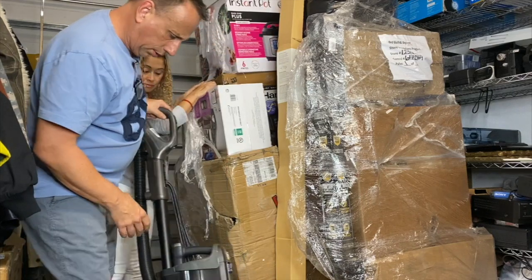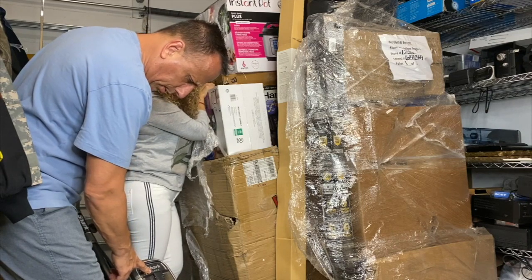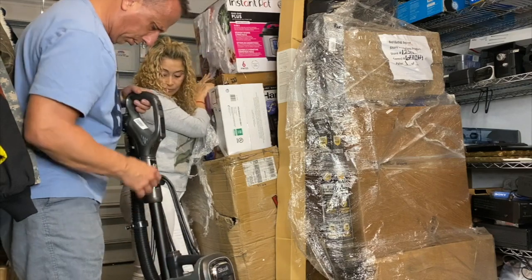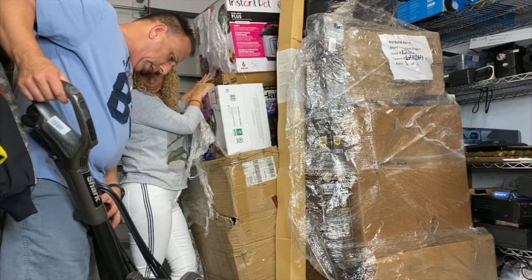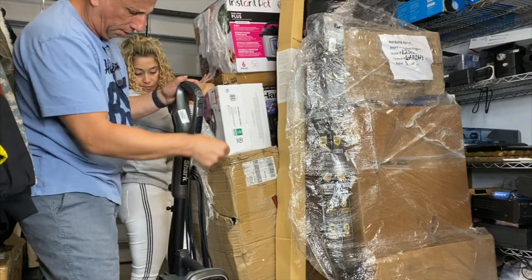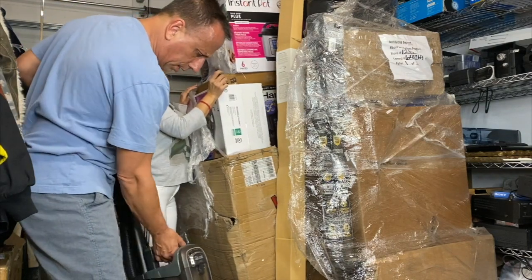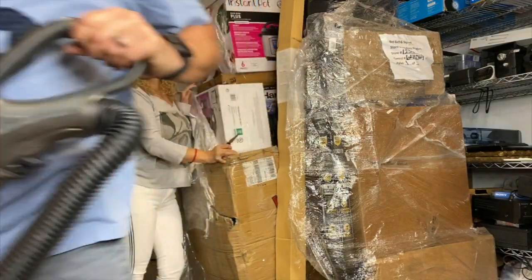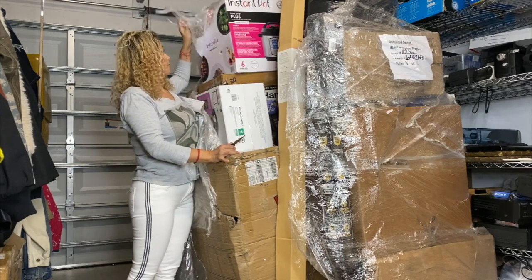But, so this is a Shark Apex. Not familiar with it. It does say used on it, and it appears good condition, that's for sure. But we'll have to test it out. So, used, very heavy, good quality looking one. Looks like this comes off and you can get the attachment to maneuver around, and the floor model, and it's a canister model. Not sure what it's worth, but we'll see if it works. And we do have a friend that is in the vacuum business that can hopefully check those out for us.